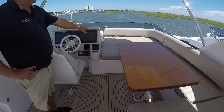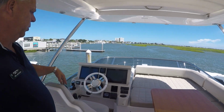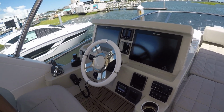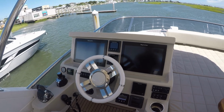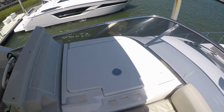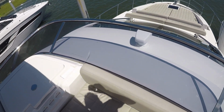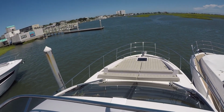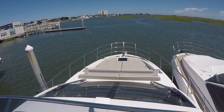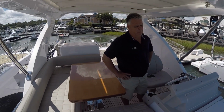Large dinette area, sun lounge, stereo. Again, the dual Raymarine screens, Zeta joystick package. Storage up front for covers, right in front of the helm. Out front here you've got the remote control spotlight, automatic windlass. You can see real high rails out front, so if you're working a mooring ball, it's just a lot safer. Huge sun pads.